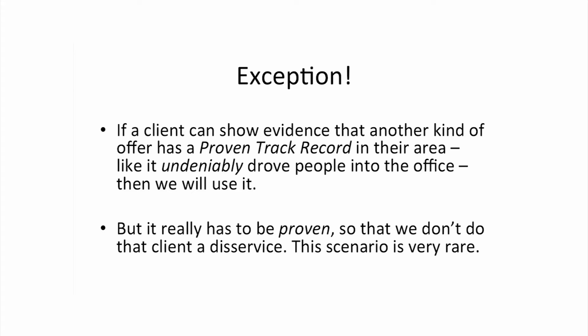This scenario is very rare. And when I wrote this, I was thinking of one particular doctor who has had good luck with their free oral cancer screening. It's super isolated and super rare. But if they can provide legitimate evidence that this works, then we will go for it. But we're definitely putting our own reputation on the line by not offering our real go-to offer. So there has to be review, and I have to be really convinced that we're doing the right thing.